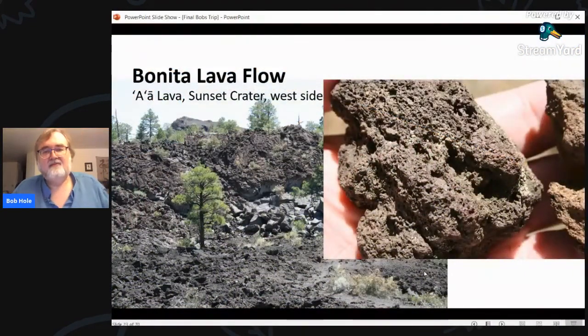This is part of the lava flow of that last eruption in 1085. Yeah, this is the Bonita lava flow. It's on the west side. It is a'a lava. A'a lava flows quickly, and the cooling bits fall into the flow proper and are tumbled, and they form chunks. That's in contrast with pahoehoe, which is smoother and ropier. The way I tell the difference is a'a lava is where you walk on it and you say ouch, while pahoehoe lava you just walk on.